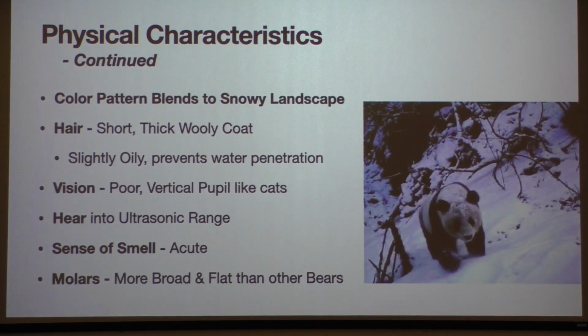So as you can see here, their color pattern really blends in very well to snowy landscape. Their hair is quite short, thick, it's very woolly. It's a little on the coarse side. I don't have any more, but when I used to do this, I would have a little sample of panda hair, and people were surprised how coarse it was. It wasn't as soft as the ones you buy in the gift store.